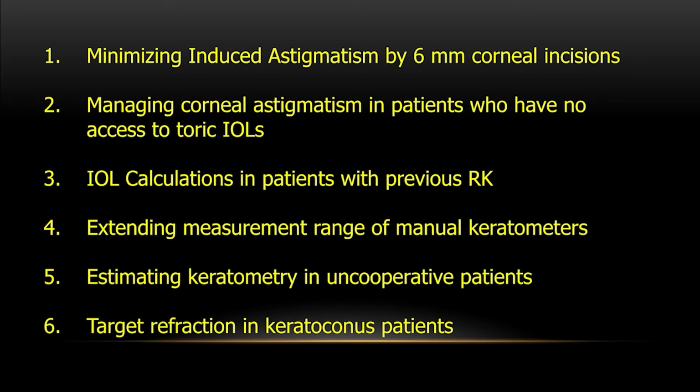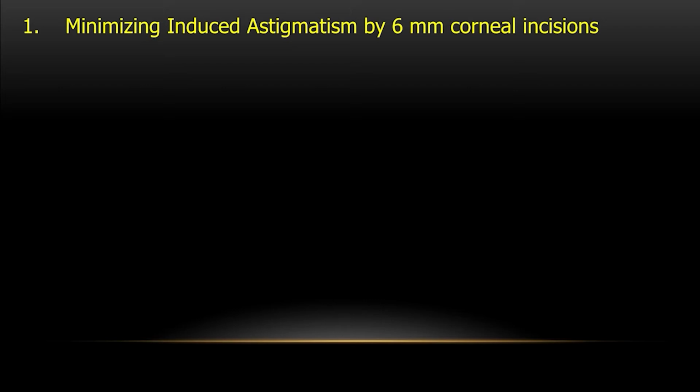The 6 items that I'd like to cover are minimizing the induced astigmatism created by 6mm corneal incisions, managing corneal astigmatism in patients who have no access to toric IOLs, IOL calculations in patients with previous radial keratotomy, extending the measurement range of manual keratometers, estimating keratometry in uncooperative patients, and the target refraction in keratoconus patients. Let's first look at minimizing induced astigmatism by 6mm corneal incisions.